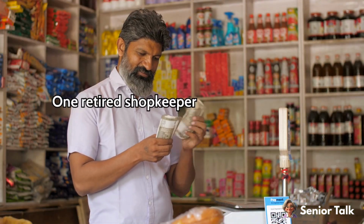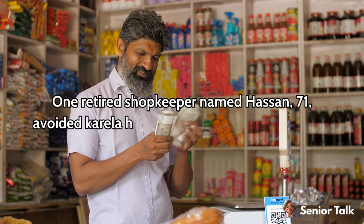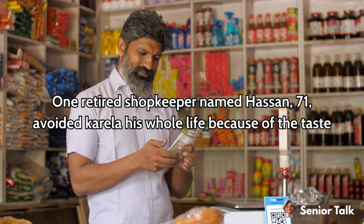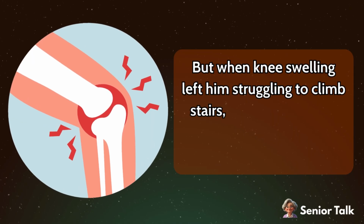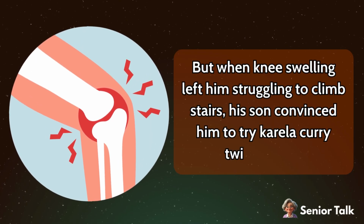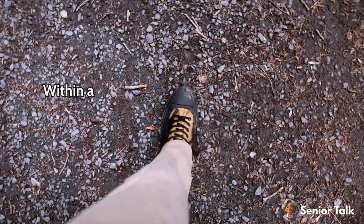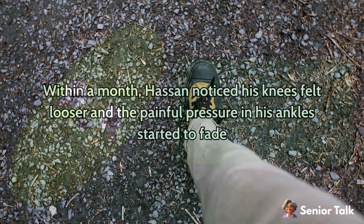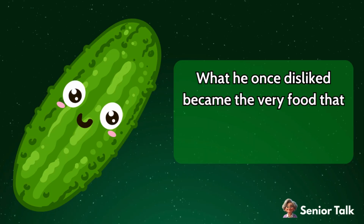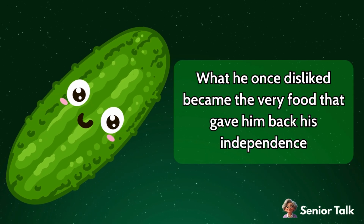One retired shopkeeper named Hassan, 71, avoided Karela his whole life because of the taste. But when knee swelling left him struggling to climb stairs, his son convinced him to try Karela curry twice a week. Within a month, Hassan noticed his knees felt looser and the painful pressure in his ankles started to fade. What he once disliked became the very food that gave him back his independence.